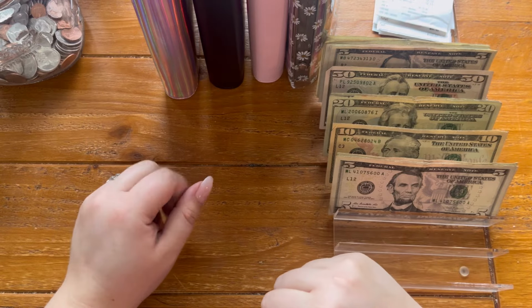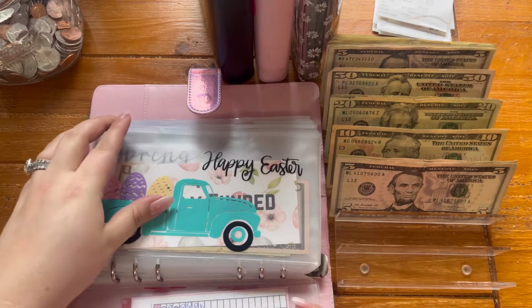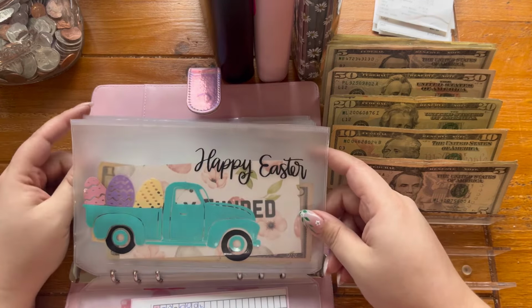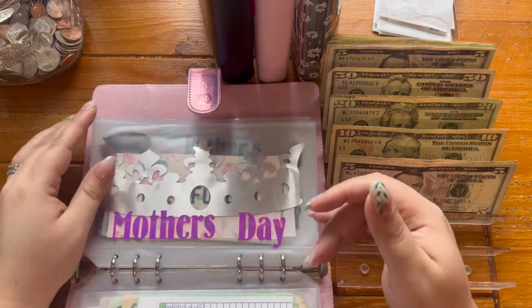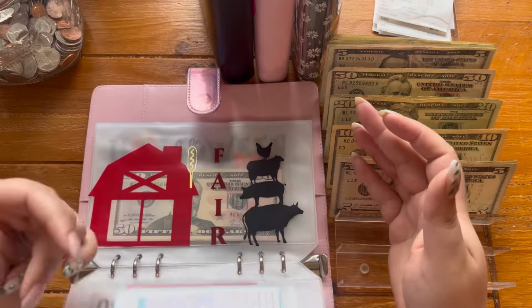So now we're going to dive into our holidays. All right. Valentine's Day, we are not going to stuff yet. Easter, I'm going to take this and go shopping here soon. I will take you guys along with me for that. But all of these are fully funded, which makes me just so happy.